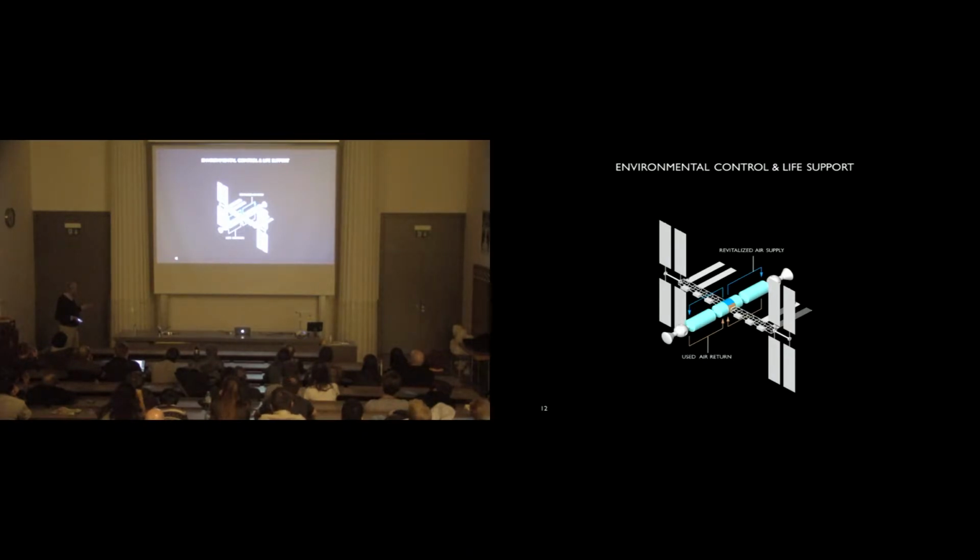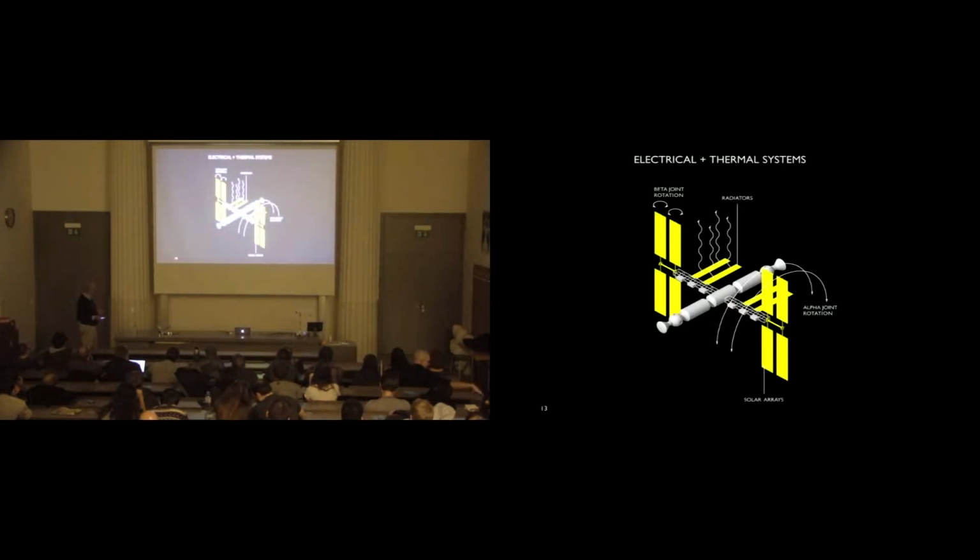Is it done through a centralized system with air handling in, say, the module in the middle, or is it done through a system of independent control throughout the modules? So these are, to some extent, similar to the problems mechanical engineers have on Earth in designing buildings. Then you have electrical thermal systems. You need to give the solar rays, which provide the station with the power.